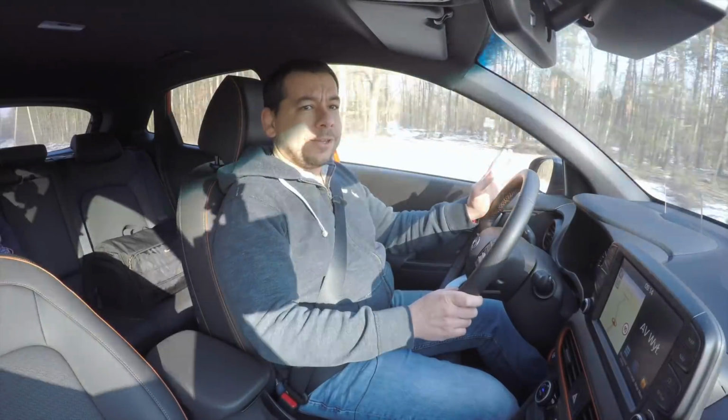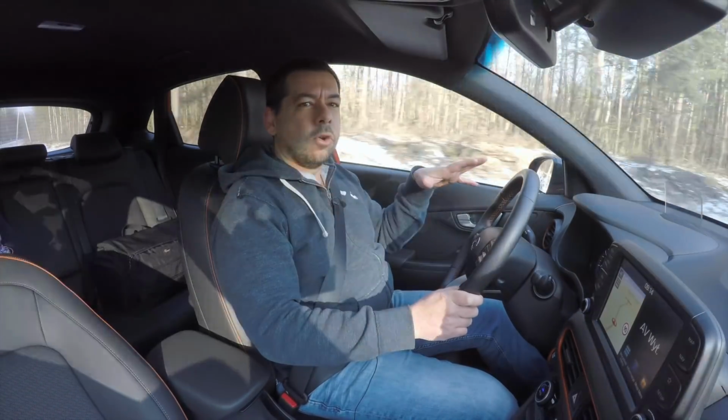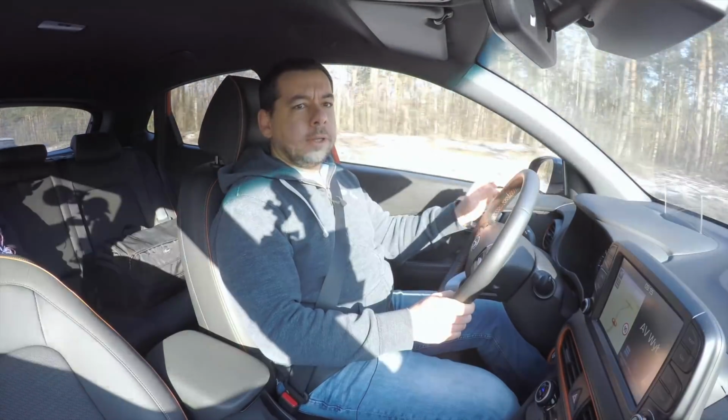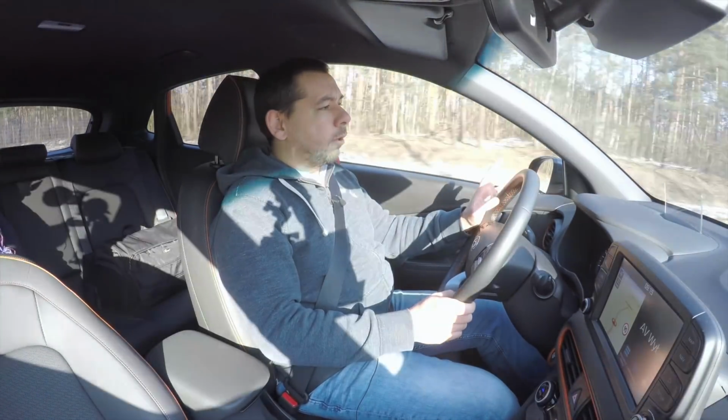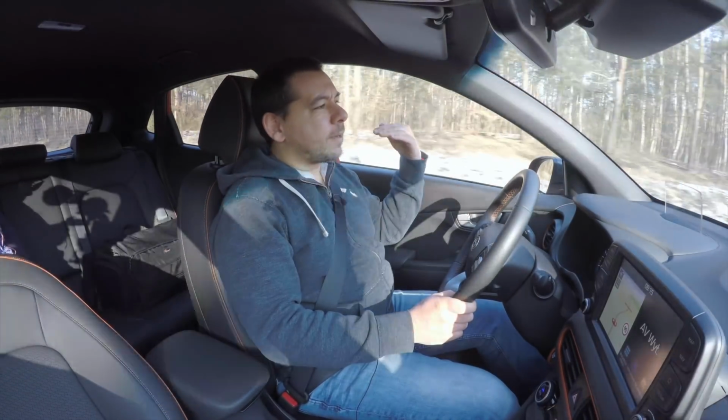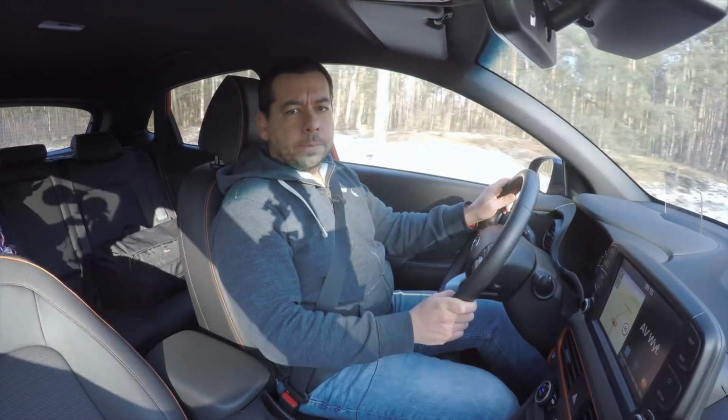Speaking of cold, the engine tends to make this kind of humming noise when cold. Maybe it's the turbine. I asked Hyundai about it, but they never got back to me. My colleague testing this car before me also noticed this humming noise. It subsides as the engine warms up.